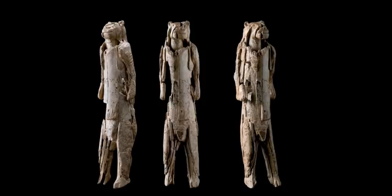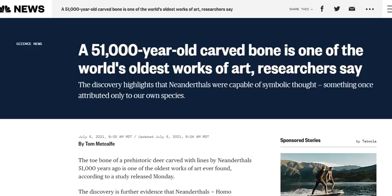Now remember, this is 40,000 years old and still with this quality. Just look at some of the details here on the limb of the figure and the ears. Absolutely spectacular.